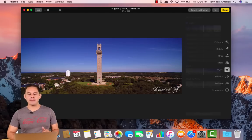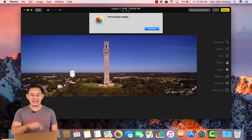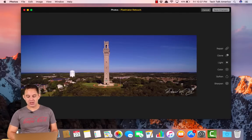So let me give you an example. There's a touch-up filter, okay, that's in Pixelmator. By going here into extensions, I can now use it within Photos. So I can go into repair, clone, light, color, soften, sharpen. That's just one example. There's a lot more that are out there, and there's certainly a lot more coming as more apps develop their extensions for Photos.